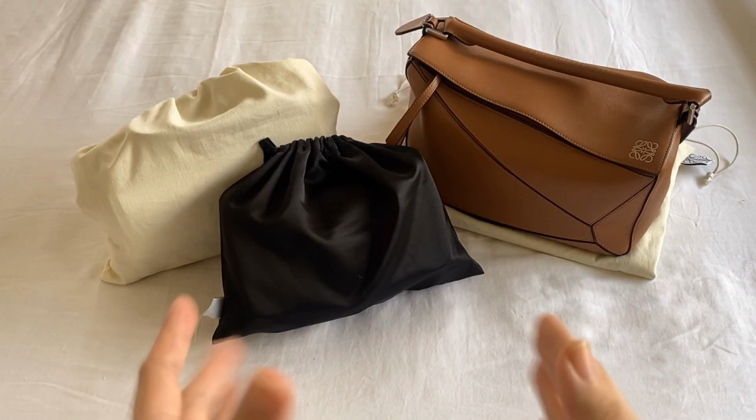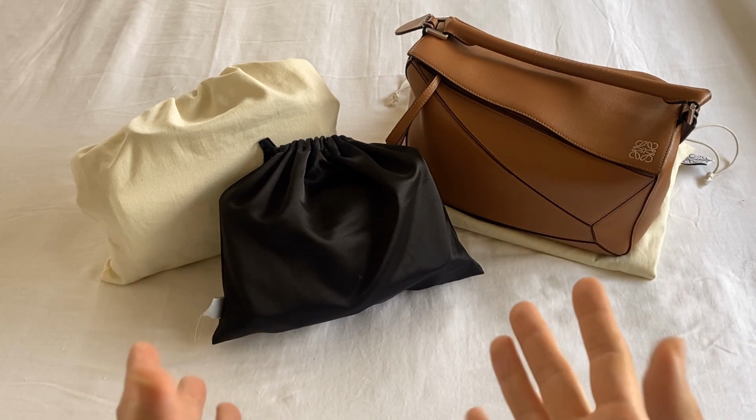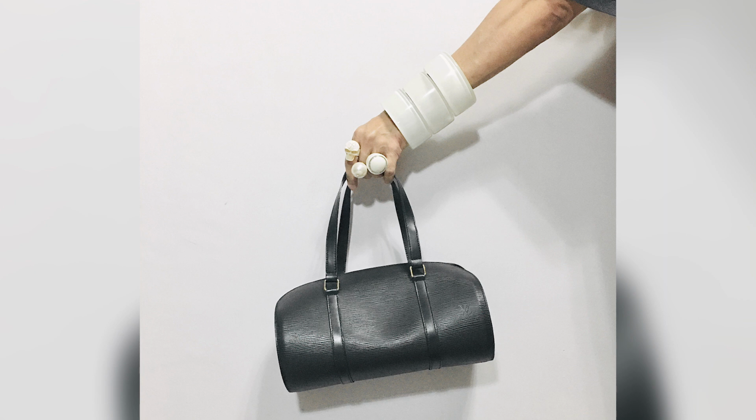For the second bag, I'm going to talk about my first pick from Ron's collection, and that is the Louis Vuitton Papillon bag in epi leather. I am not a big fan of the epi leather, but I'm going to make an exception with this one because I love the shape of the Papillon bag. My Dior roller bag is actually a similar cylindrical shape. I also love the little pouch that goes with it. I just feel like epi leather works with this type of style since it allows the bag to remain structured.